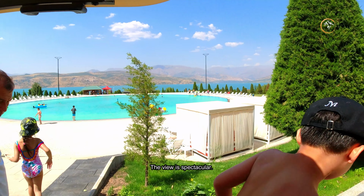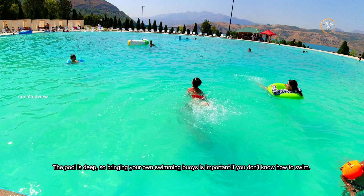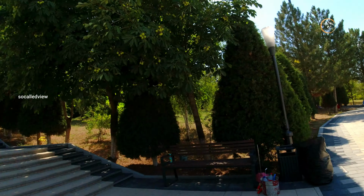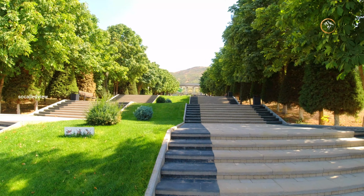The view is spectacular. The pool is deep, so bringing your own swimming buoys is important if you don't know how to swim. So Miran is enjoying the swimming pool right now. So over here, I am just exploring the place. Look at this one. So beautiful. I'm gonna go there and check what they have.